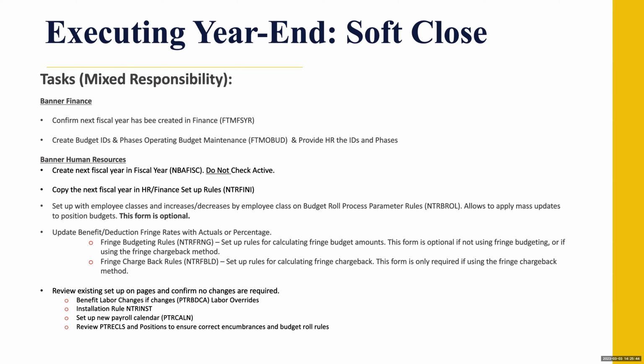Also, we encourage you to take a look at these rules. These rules basically tell the system, when we feed any information over from HR to finance, how do we want it to post? So when we are sending over payroll data, there are some rule class codes that tell it how to post over in finance. When we send over budget information or encumbering information, these rule class codes determine how it gets fed over to finance. I encourage you to look at this.